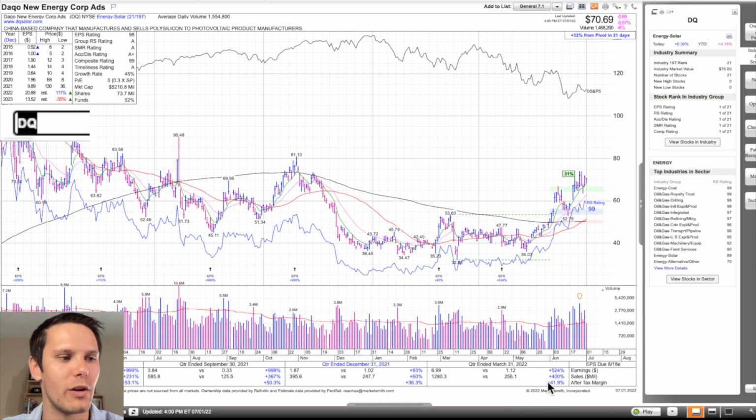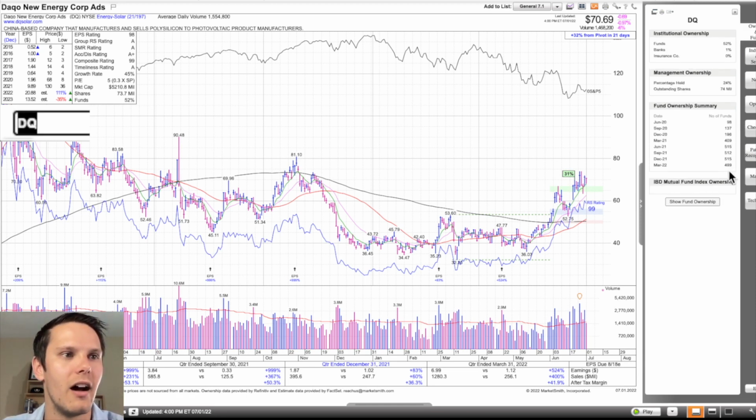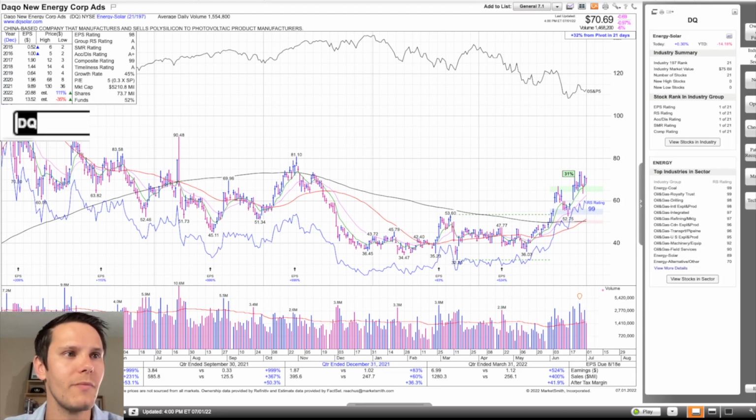Earnings per share up 524% year over year, sales up 400% year over year. After-tax profit margins are improving by 42%. Within the group of 21 stocks in the solar group, this is number 1 on every single metric that MarketSmith puts together. Only drawdown is we did see fund ownership decline from 515 to 500 from December to March. Many growth stocks saw this decline, and much more severe declines as well. This doesn't show June's numbers just yet, so my guess is, seeing some of these high volume days as we put the stock into an uptrend, the stock's getting accumulated by institutions.